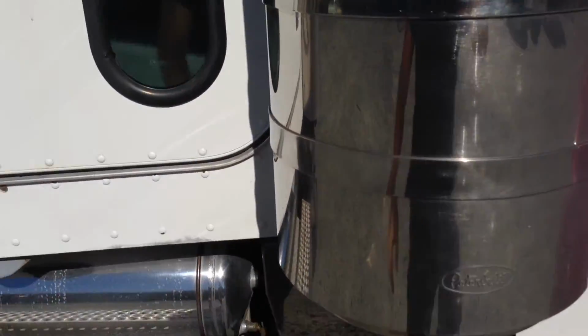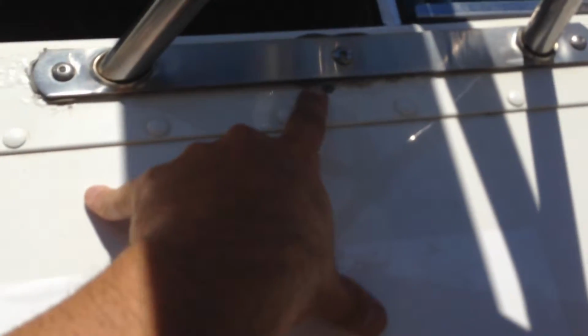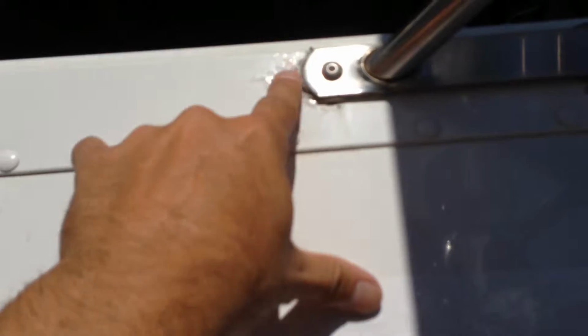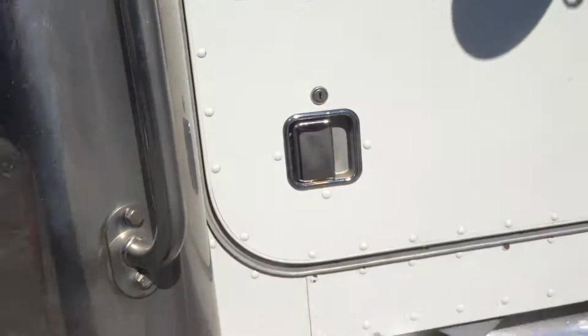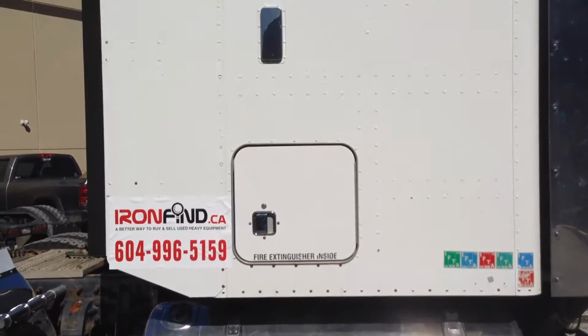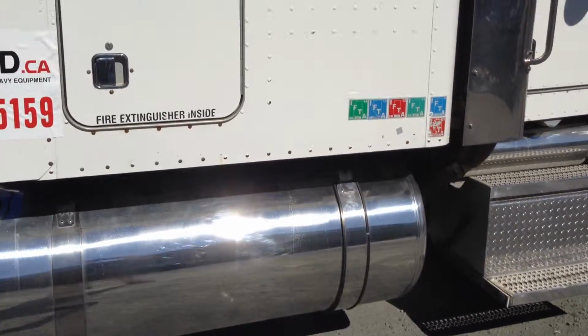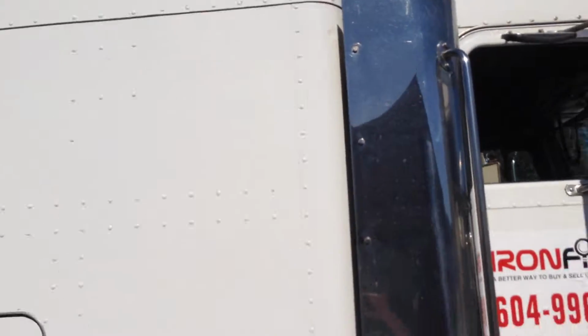Take a look at the air cleaner here. No dents in that. I want to take a quick look at the mirrors. And they're good. I am noticing here a little bit of bubbling under the mirror well, as well as some here at the top, right under the overhead mirror. And let's pan up the sleeper here. That looks to be pretty good. And on the exhaust housing, that looks good as well. I'm not seeing any damages.